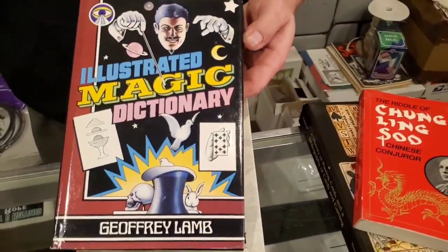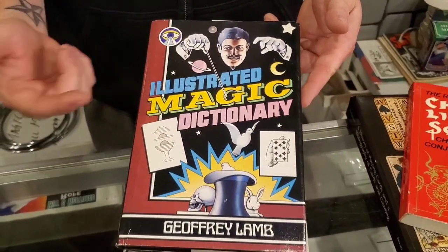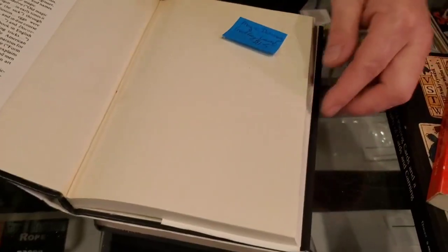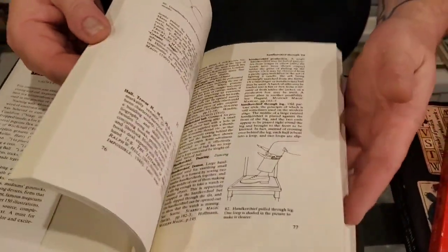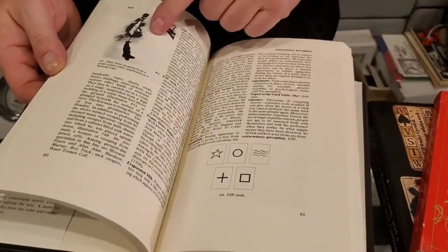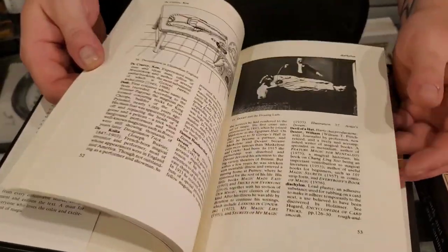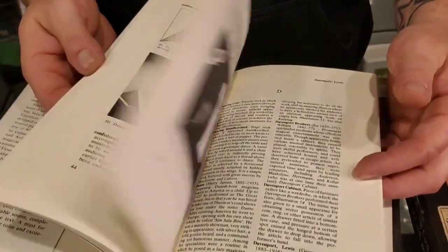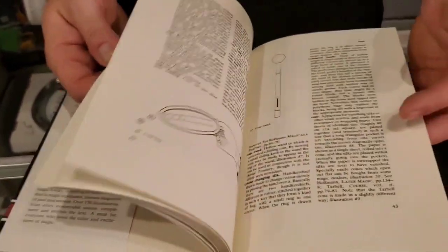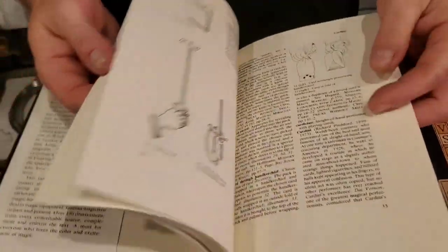Another book I had never seen, and I just like the cover of it. I think it's super bright. Illustrated Magic Dictionary, Jeffrey Lamb. This is $15. So it's not a super rare book, but it is a cool book. Oh, it's got ESP stuff in it. There's some Houdini stuff. Oh, it looks like it's got some really good stuff in it. There's Dante. There's John. Oh, that's not John. Chung Ling Soo. All the people we just showed books about and talked about.